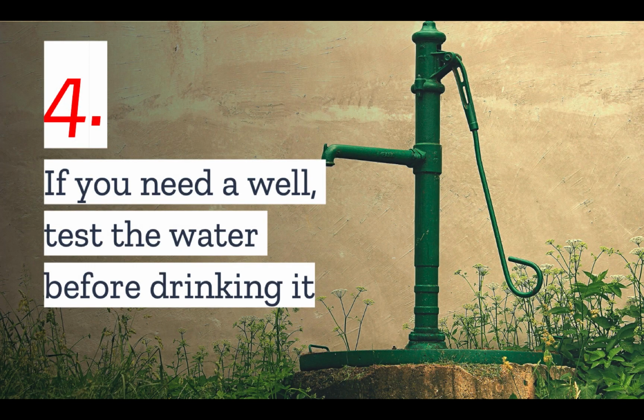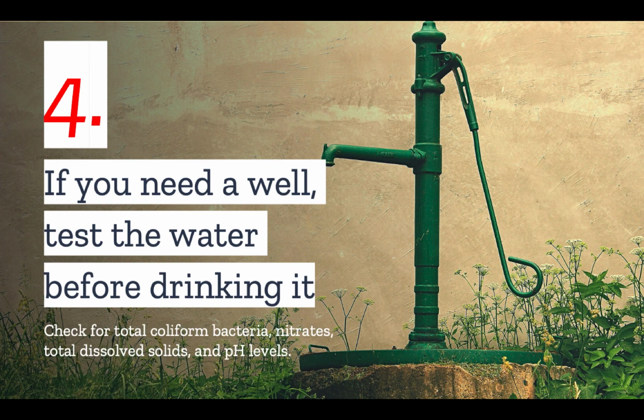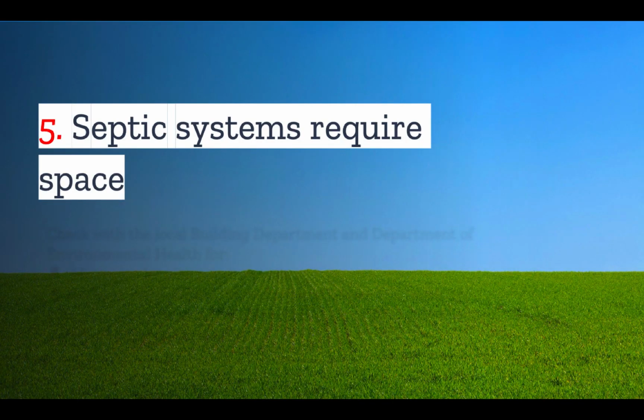Number 4, if you do find that you need a well, be sure to test the water before drinking it. At a bare minimum, you'll want to check for total coliform bacteria, nitrates, total dissolved solids, and pH levels. But you may want to do more extensive testing as well to check for all kinds of heavy metals and chemical contaminants. This way, you can be sure that you install the appropriate filtration system needed to give you and your family clean water. Also keep in mind that the CDC recommends that you test your well water at a minimum every year.